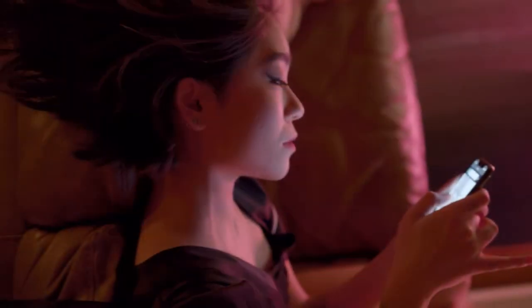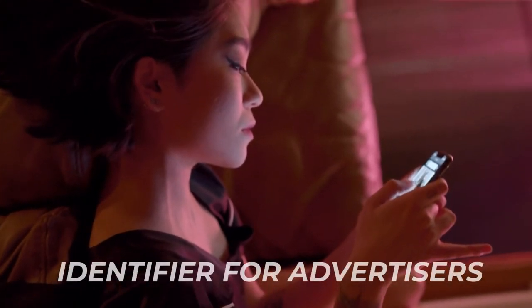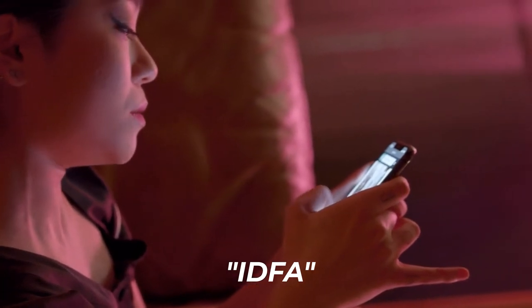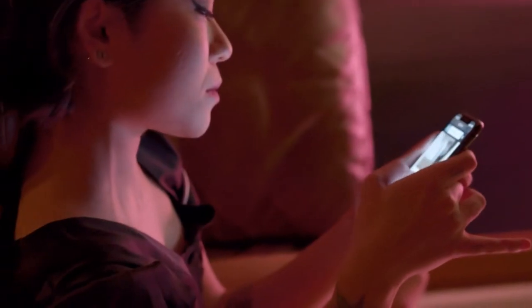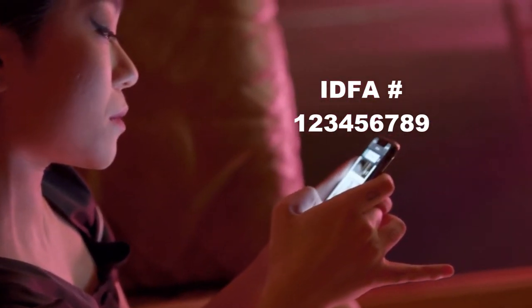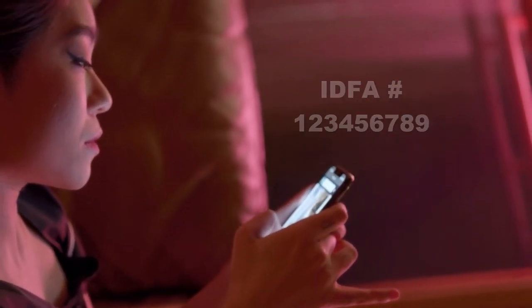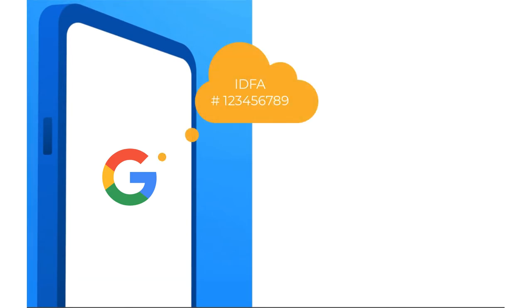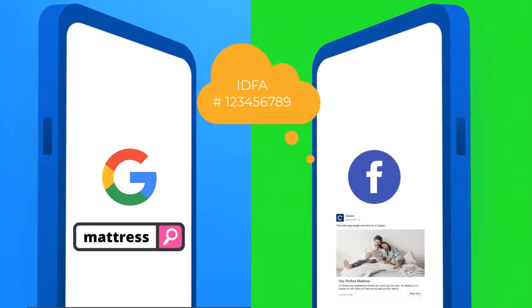iPhones are a little different in the sense that every iPhone is assigned an identifier for advertisers known as an IDFA. Essentially, every iPhone has a number that is used across apps and websites to track what the user is looking at. Prior to this update, apps could share information like what you are searching for or viewing online using this IDFA number across platforms. Which is why you would often notice that if you were looking for a mattress on a website, the next time you logged into Facebook, you'd see ads for mattresses.